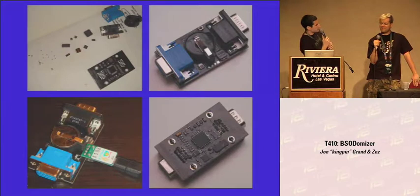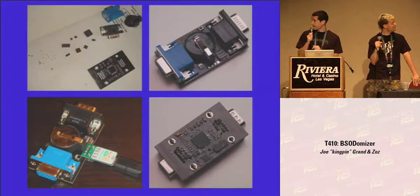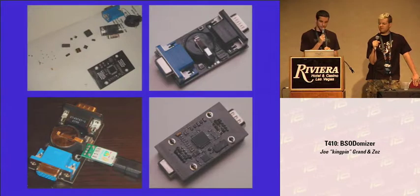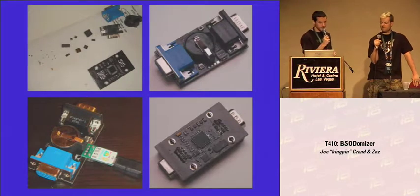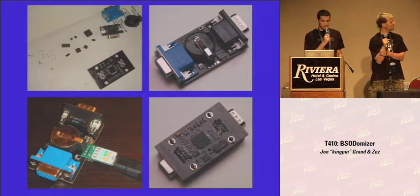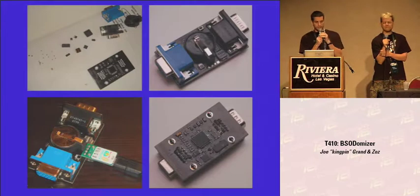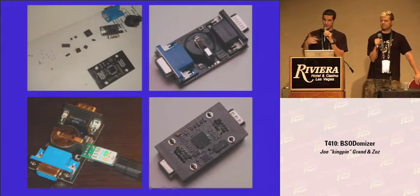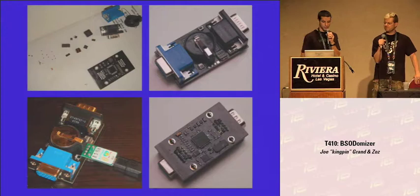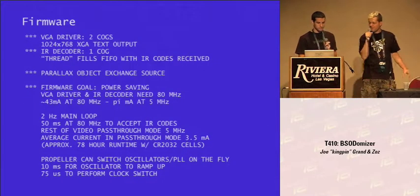Here are just some steps of assembling the board and what it looks like at the end. The 2 images on the right are the completed versions. You can come up and ooh and ah at it later if you want. And then there's a little programming header; on the lower left picture is something called the prop clip. And there's a 4-pin header on the board. You just slide this prop clip on top, and that's how you can program the propeller. So if you want to make firmware updates, which we did up to the last possible minute, that's how you do it. And here is firmware.